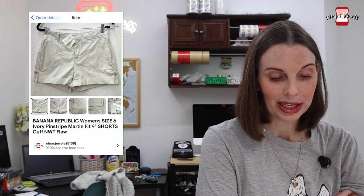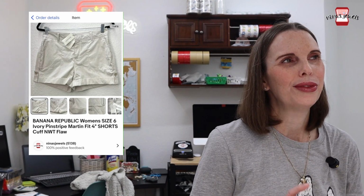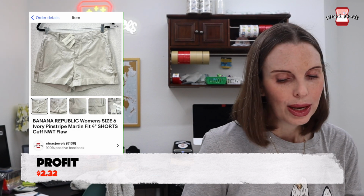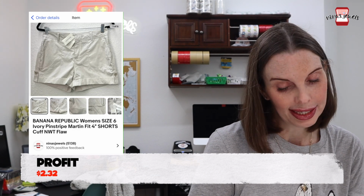Next up was a pair of women's Banana Republic pinstripe shorts. They were new with tags, but they did have some kind of flaw. I think it was either a flaw in the fabric or a stain or something on them. So we disclosed that. We had gotten those at a garage sale for $1 and they sold for only $9.18. So not great on that.